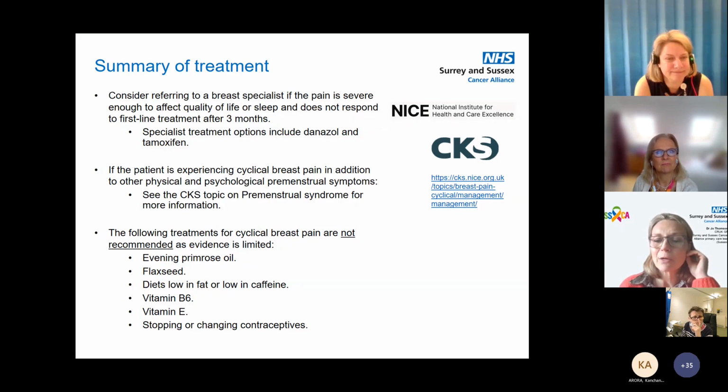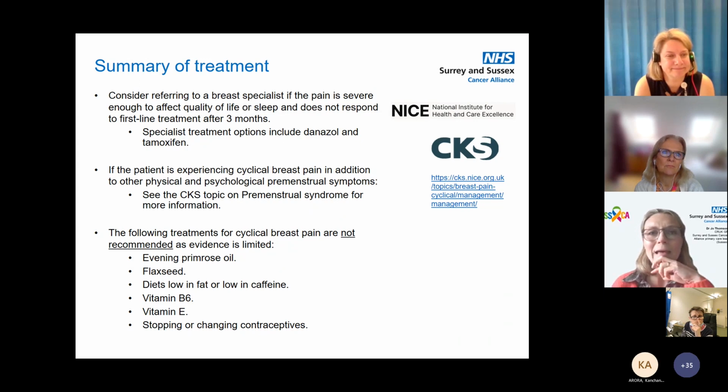So obviously, if the breast pain is not responding to treatment as we've described before, or it's severe enough to affect their quality of life, then please do refer on the symptomatic breast pathway. And don't forget the advice and guidance is always there as well. If you're not sure, use the advice and guidance. I think that's pretty much set up in all the trusts now to be able to turn around some queries. And particularly for breast pain, it's not an urgent thing that you need advice on immediately.